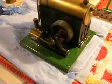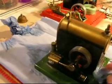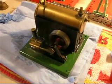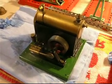Very quiet little engine. It's finished priming now. Spraying water everywhere. Speeding up a tiny bit now. I think there's maybe a little bit too much steam coming from that safety valve.